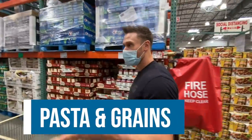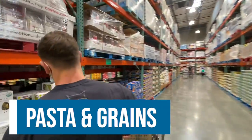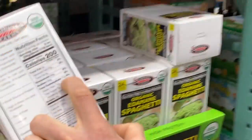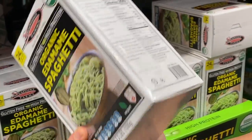All right, we got some pasta over here. I think we'll find something good here. First one to talk about is this organic edamame spaghetti. If you want a low-carb item, it fits the bill. 21 grams of carbs, 12 of which is fiber. Organic soybeans is the main ingredient.